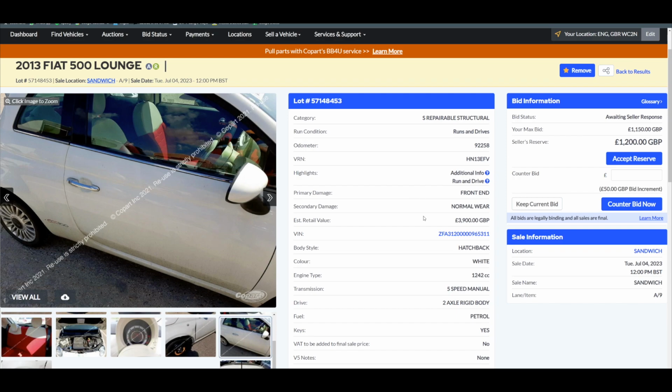It is sandwiched, so I can get Jamie, who I recommended to Paul at Love 500, and he can go and do that for me. And yeah, but we just got to see if we can win it. I can't see why not. We're 50 quid off the reserve. They might try it.